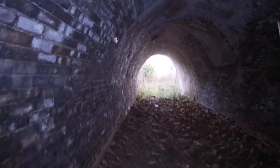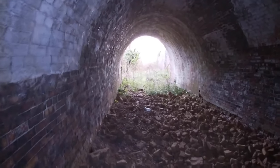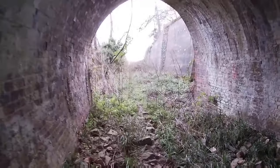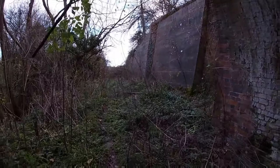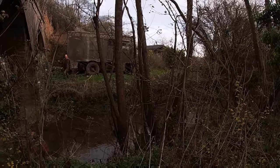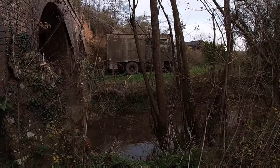Oh, wow. Look at this. So this must just be for overflow. Yet again, another tunnel. It wasn't too long ago, me and Stephen Cook from Down the Line Rail went to the Warden Tunnel just outside of Bedford near Cardington Hangars. And here we are in another tunnel. But this one has the canal up top. Oh, wow. Look at the army truck.